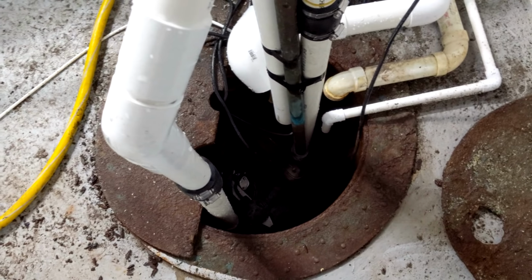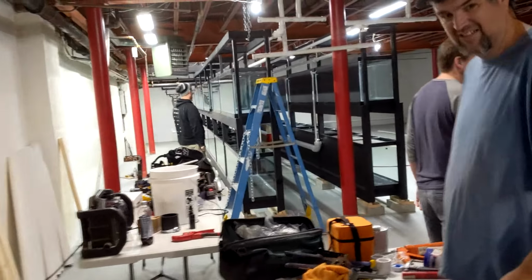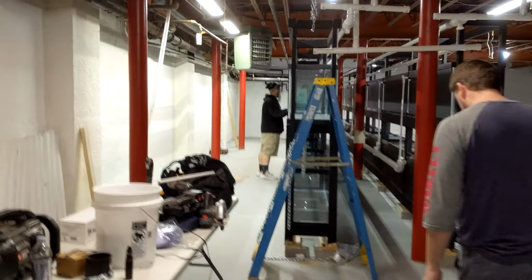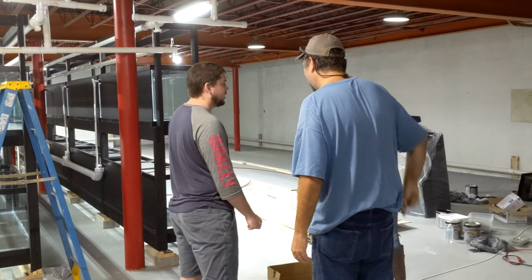And Mark, you did a nice job, man. Because we're gonna be draining a lot of water in here. We don't want it to not work for some reason. But that's what we got going on. We're gonna go back over. Mike's pushing all these tanks back in that slid out. We're gonna get her done.